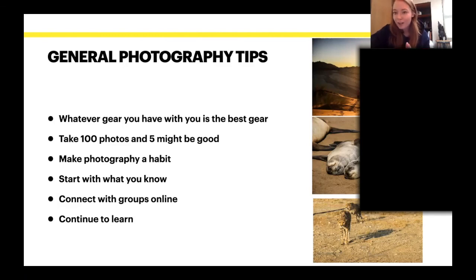If you do decide to buy some better gear to get into photography, I would recommend buying secondhand because cameras are just as good after 5 years. Like the camera I've had for 5 years, it still takes amazing pictures. Not the one that died on the sand dune, but the one I've been using recently. It continues to take amazing pictures. And if I was to sell that to buy an upgraded one because I'm a professional, it would still be taking just as great pictures. So I would recommend buying secondhand where you can.